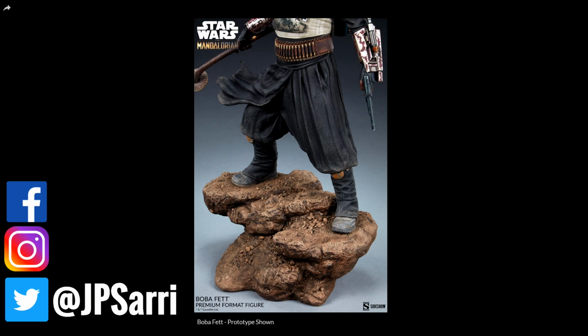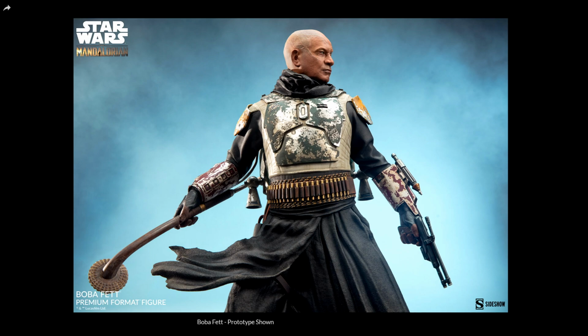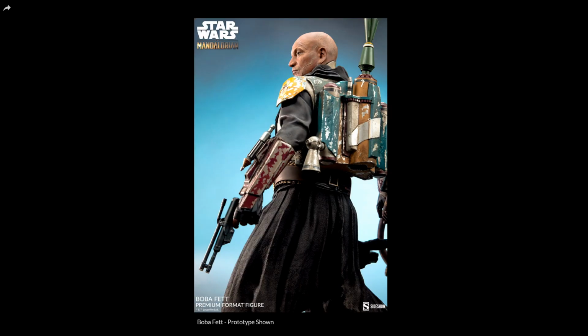Even when I'm mentioning the PVC stuff, I'm not saying this as a bad thing for the statue. I don't consider PVC or ABS a bad thing for statues. I like it. Ultimately, these are premium format figures. That means that they're mixed media, so there are a lot of elements that need to be added to create that natural look. So companies can do whatever they need to do.